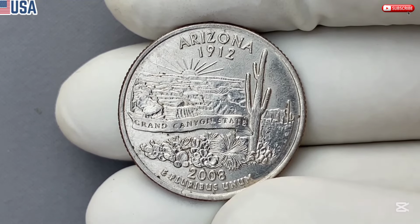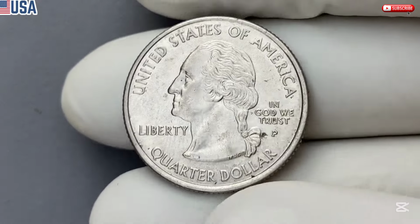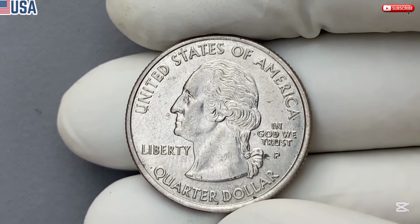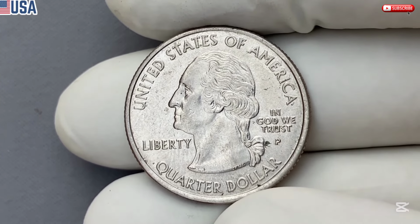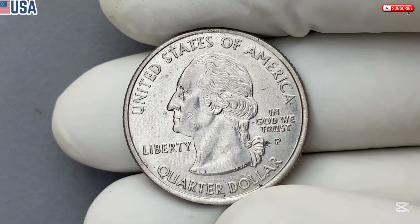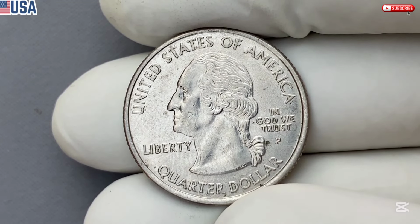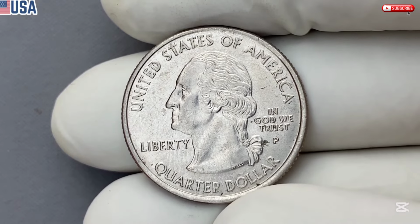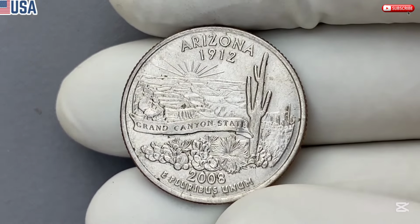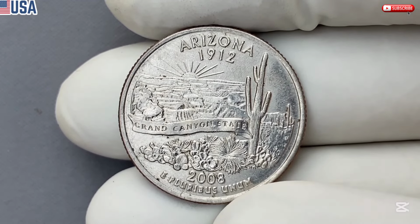First, let's talk about the design of this coin. The 2008 Arizona State Quarter is part of the 50 State Quarters program, which the U.S. Mint started back in 1999. This quarter represents the state of Arizona, and its design is absolutely stunning. At the center of the coin, you'll notice a beautiful saguaro cactus, an iconic symbol of the Arizona desert landscape. Surrounding the cactus are mountains and a sunrise, depicting the unique beauty of the Grand Canyon State.